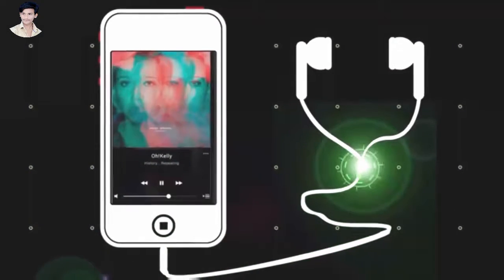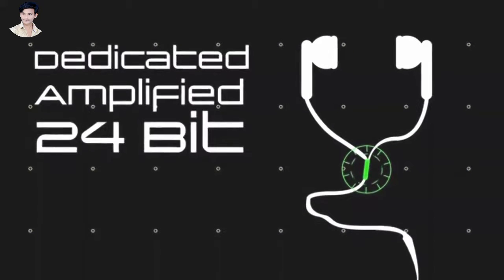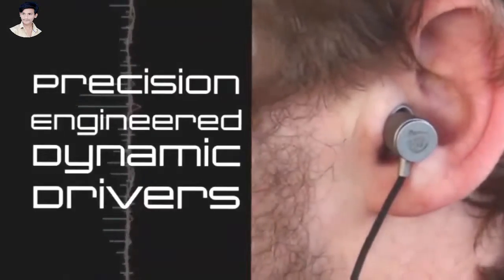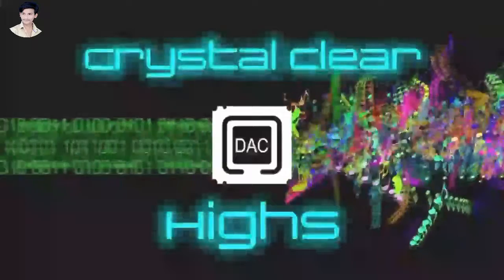What's that? I'm glad you asked. The Power Series headphones bypass your smart device's jack in favor of its dedicated, amplified, 24-bit DAC, capable of unlocking 3 to 5 times the sound quality from your music. Taking it from Turtle to Testarossa, this high-fidelity sound fuels the precision-engineered dynamic drivers, providing a superior audio experience that pumps out a boosted bass with crystal-clear highs, sounding like Lil Metro Boomin and Adele just had a baby in your ear. You could pay your Bluetooth or jacked headphones to pull this off.